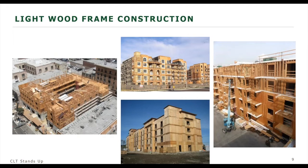Light frame construction is something that we're all pretty familiar with if you're designing wood construction. Here you see some mid-rise projects built using sawn lumber or engineered wood products. The ones shown here are built in platform frame construction, where you would see the wall being built up on the floor and then tilted up, and then on top of the top plates you would have the joists sitting, and then wood structural panels added to that, and then another wall on top of that. That's what's called platform frame construction.